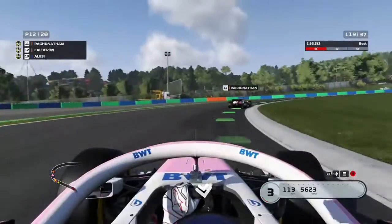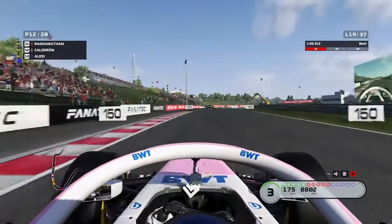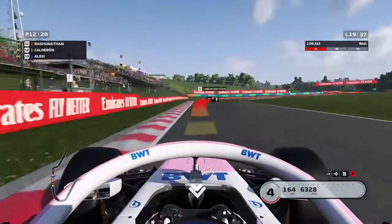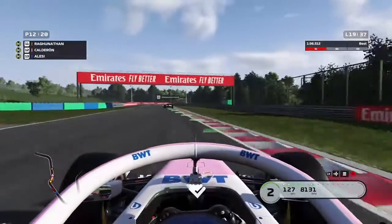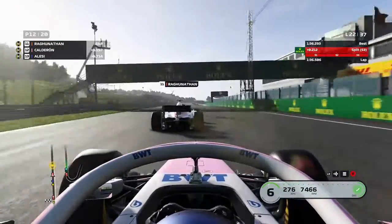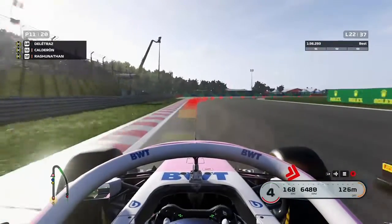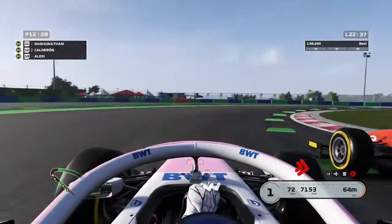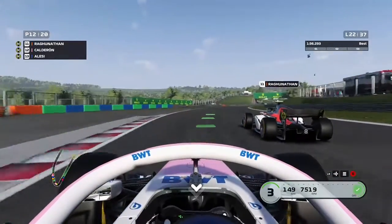Very lucky that Lacey left the space there on the inside, but we managed to get past there. But yeah, very good awareness by Lacey to leave the inside open there. We were barely making that corner on our own, let alone with the car on the outside. But anyway, finally we caught up to Raghunathan, who's been holding a very decent position in this race.